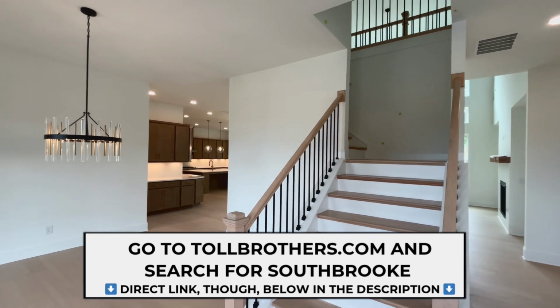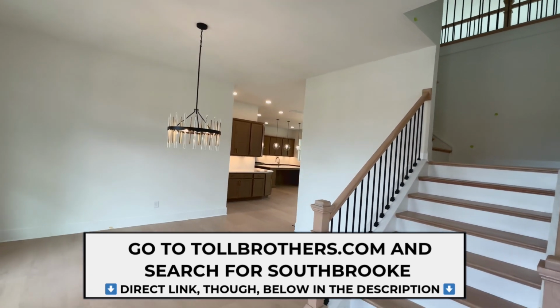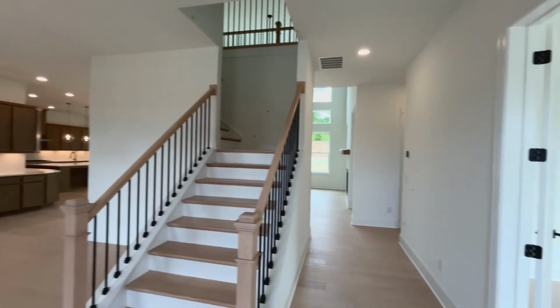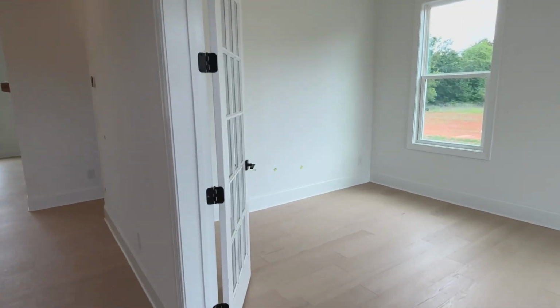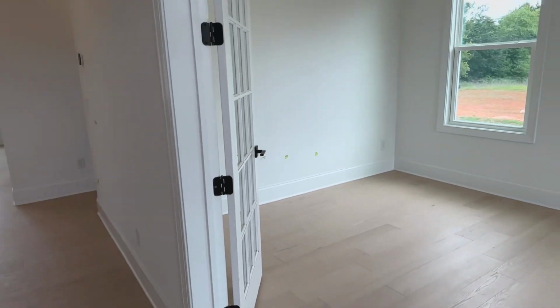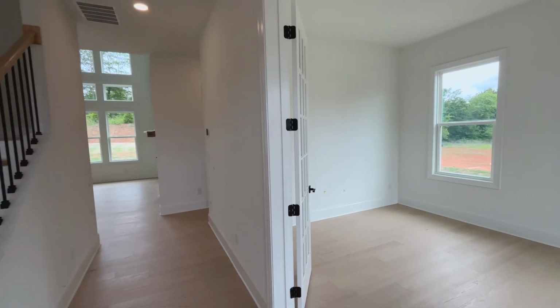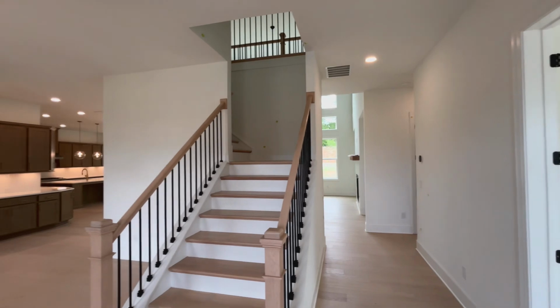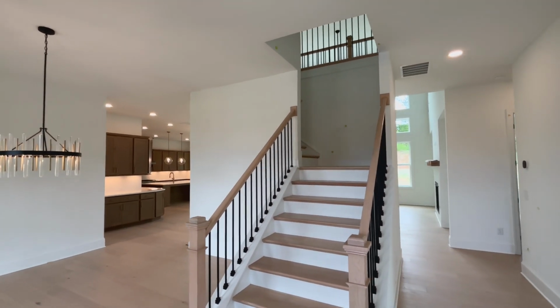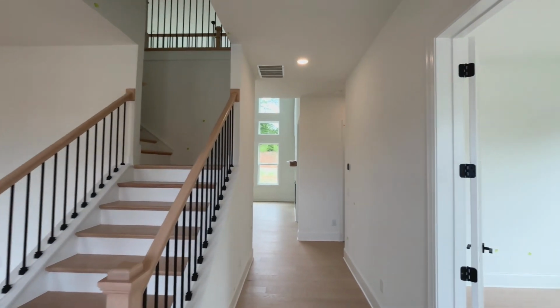Now here's the deal. This one's not completely done. You're gonna see little tags on the wall and stuff like that, like over here. I'm gonna zoom in and show you. These little tags are there to say, hey, hit that spot. So the painter's gotta come do some work, then there's some other work that needs to be done. But keep that in mind, it's not gonna take long. This house is done. It's ready to buy.